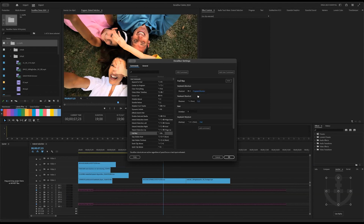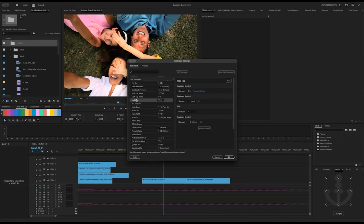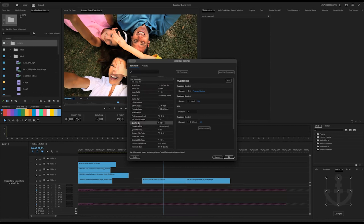So basically the way this macro was built was I used a keyboard shortcut from my program monitor, which is why I can only have one sequence open at a time with this. I had a keyboard shortcut in my keyboard editor for full resolution. I put an 8 millisecond wait, and then I also did that for my playback resolution or pause resolution. So this allows me to change both the playback and pause resolution from where it is now to full, or to half, or to a quarter, or what have you. So I have full res, I also have half res, and I also have quarter res, which are all built on the same principles.